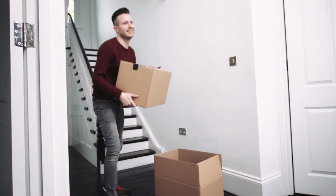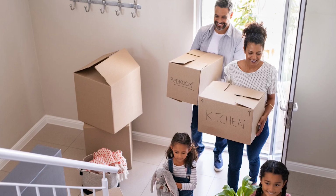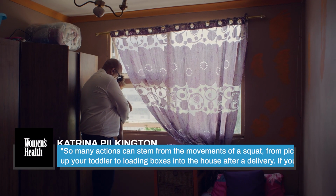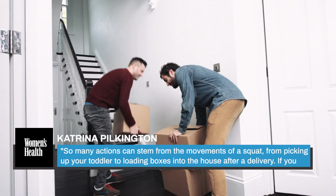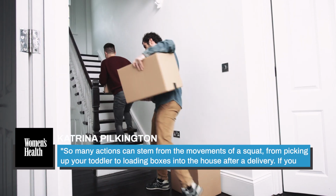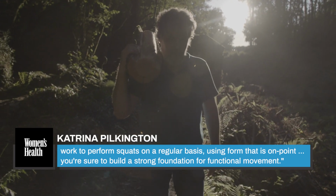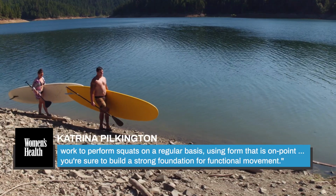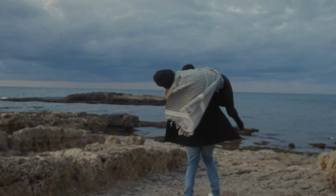As Katrina Pilkington, a National Academy of Sports Medicine certified personal trainer, told Women's Health, so many actions can stem from the movements of a squat, from picking up your toddler to loading boxes into the house after a delivery. If you work to perform squats on a regular basis, using form that is on point, you're sure to build a strong foundation for functional movement. And really, that's what working out should be all about.